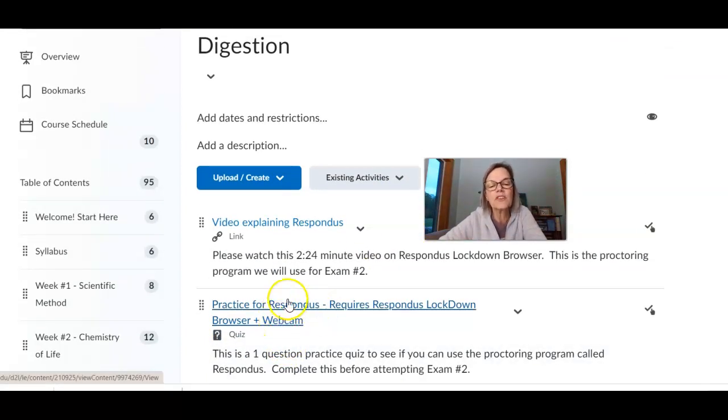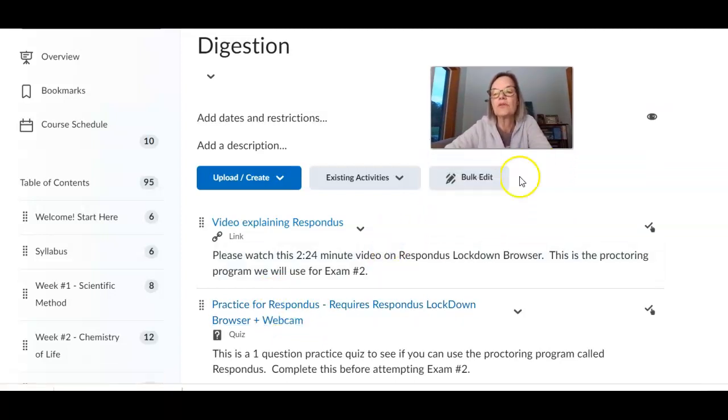But what's going to happen is you're going to click on this, and it's going to tell you to download and install the latest version of the lockdown browser. It literally took 1 minute for the whole thing to work, for me to click on it, for it to download and all that on my computer. I did it right before. It's super easy. I highly recommend trying it.